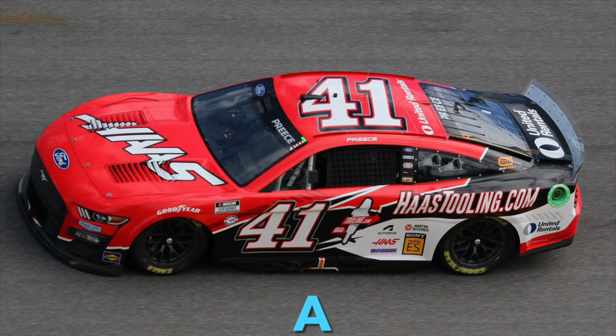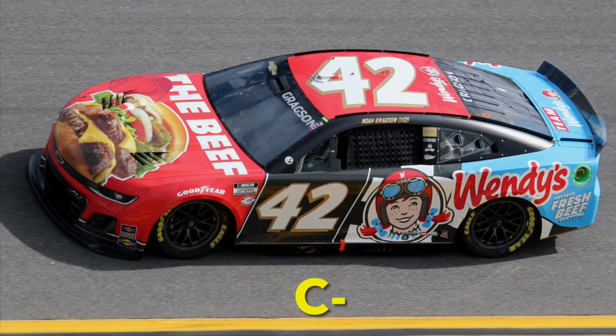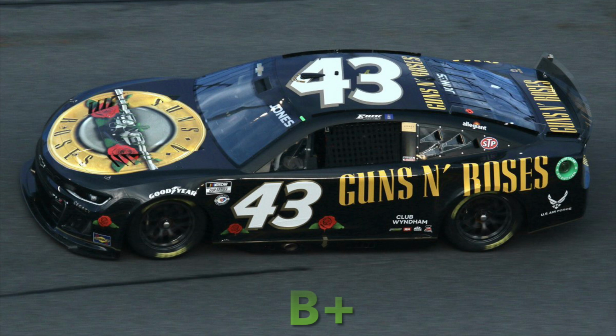Ryan Preece, I gave an A. I really like this paint scheme. It kind of reminds me of the old Kurt Busch Haas days. Noah Gragson, I gave a C-. I just really don't like this Wendy's paint scheme. Erik Jones in the Guns N' Roses paint scheme, I gave a B+. A lot of people like this, including me, so yeah.